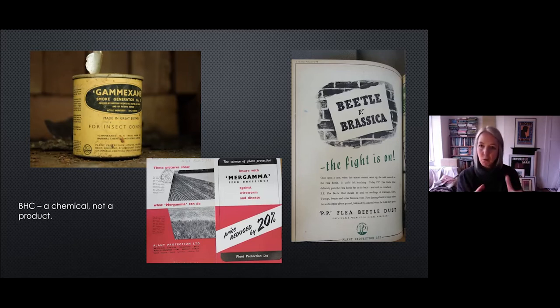So in just this one slide, we have a seed dressing, we have a smoke, we have a dust. Beyond that, there were also granules and sprays. And what's interesting is these different types of products are targeted towards different pests or different crops. They also have different modes of application. So sprays, of course, will require you to have perhaps a boom attached to a tractor, whereas a seed dressing would require you to have a seed drill. And all the evidence we've had suggests that the take-up of seed dressings was much, much faster than other types of insecticide which could be used for protecting cereals.